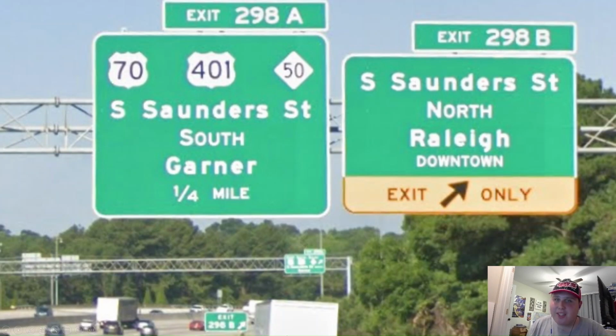Now we're meeting US Highway 70 and US 401 and North Carolina 50 once again, and they're signed south for Garner, and the Kentucky Dream of South Saunders Street. No, I'd rather see Fuquay on there, please, because that's where US 401 goes. Man, what is the deal with NCDOT only favoring one highway and not the other in concurrencies here in Raleigh?